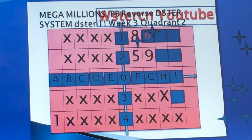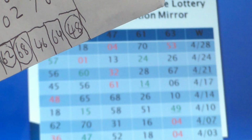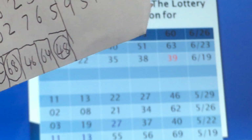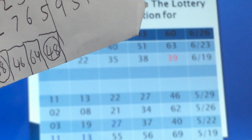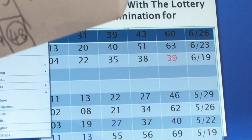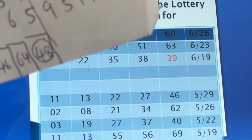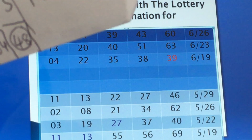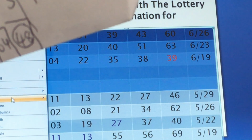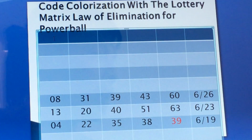So again, I'm going to insert some row above.